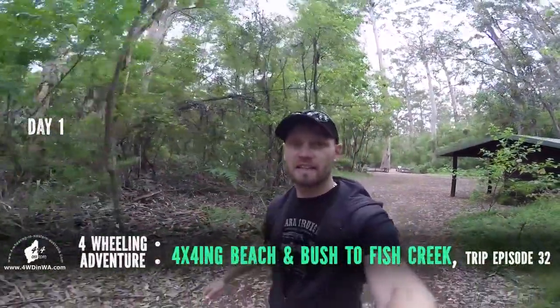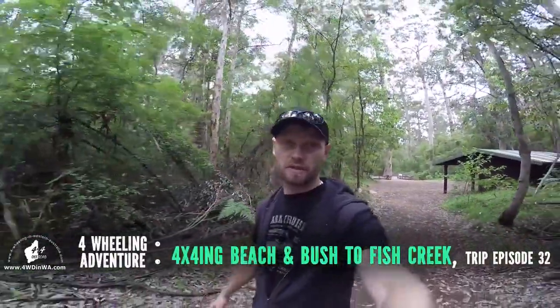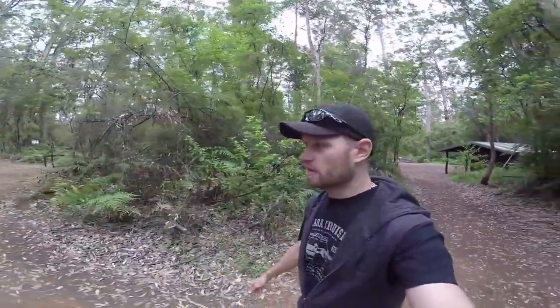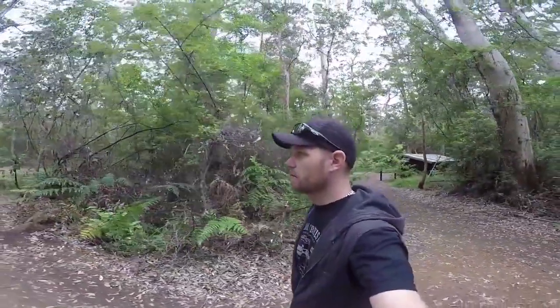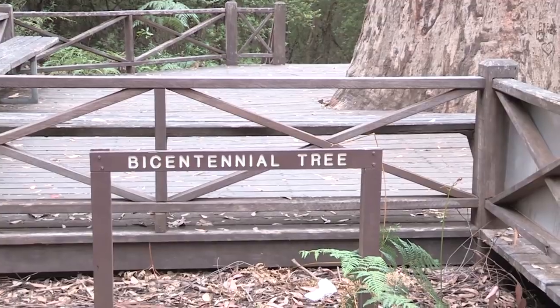We are in, well, where are we? We're in Warren National Park, which is in the southwest of Western Australia. We are here very early because we drove since 8 PM last night and got here at about midnight. Set up camp real quick. And we are now going to climb a big tree called the Dave Evans Bicentennial Tree.